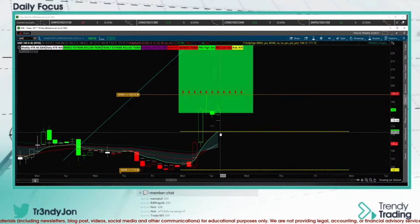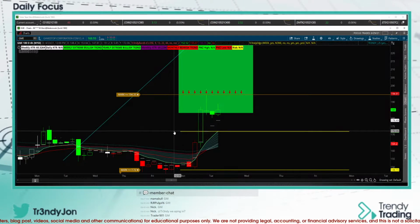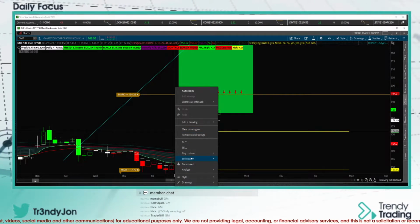And then right down here, notice that our lower time frame trendy edge, right there, is confluent with the 9 EMA on the 4-hour.